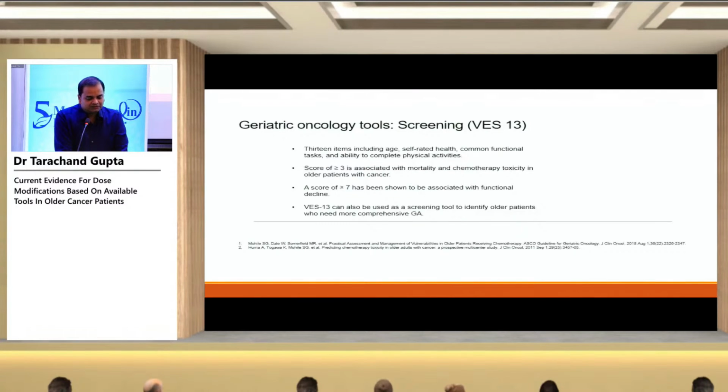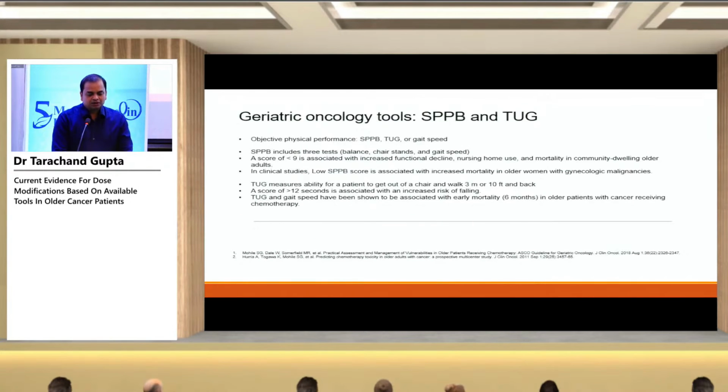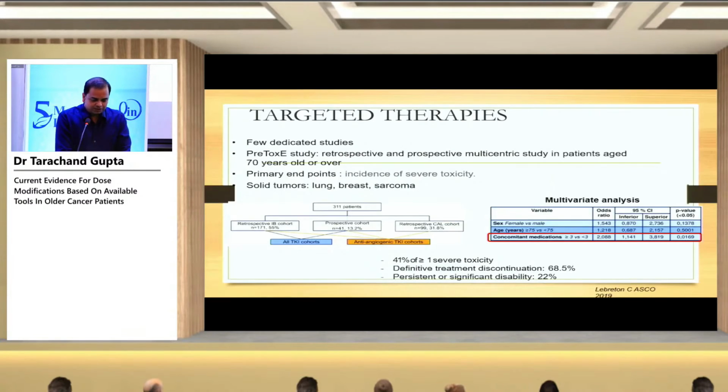Another integrated tool is the WEST 13. These 13-item tools include the age, self-related health, common functional tasks, and ability to complete physical activities. A score of 3 or more is associated with mortality and chemotherapy toxicity in older patients with cancer. A score of 7 or more has been shown to be associated with functional decline. So WEST 13 can also be used as a screening tool. Another are the short physical performance battery test and timed up and go. These tools should be used if we have enough time or enough resources in an OPD, because these are time-taking tools.